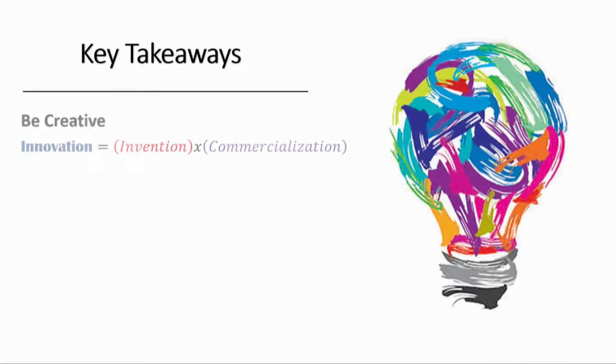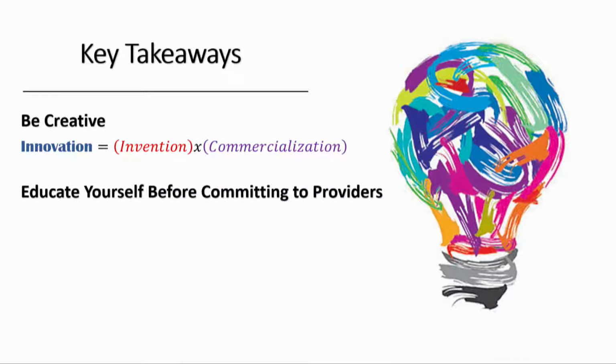Key takeaways. Be creative. This technology really allows for a lot of innovation. And you want to keep in mind, I like to define innovation as a product of inventions and commercialization. Without an idea, you can't have innovation. Without buy-in, your idea is going nowhere, so therefore you have no innovation. Educate yourself before committing to solution providers. As I said, this is a very important phase of the project because it'll help you ask the right questions.